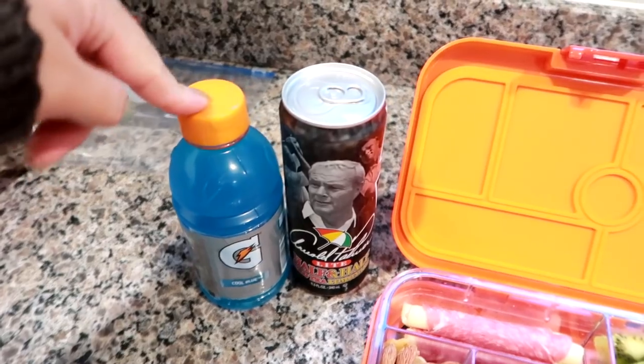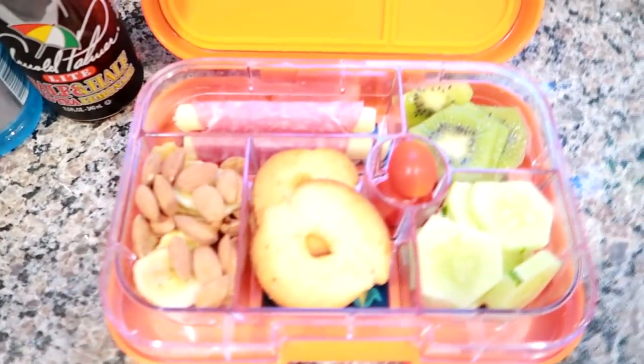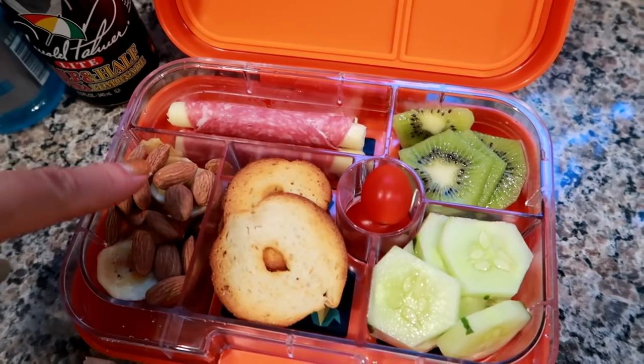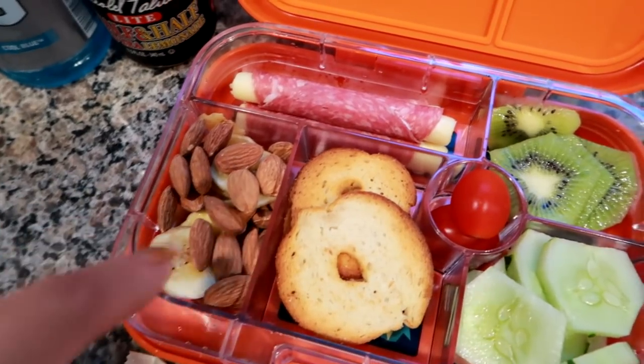Morning guys, getting ready to pack up Matt's work cooler and wanted to share today's lunch. I'm giving him a blue Gatorade and an Arnold Palmer, half light iced tea, half lemonade, and then the Yum Box with the almonds. So these are lightly salted roasted almonds, some banana chips from Trader Joe's. I just buy them individually and then mix them together.